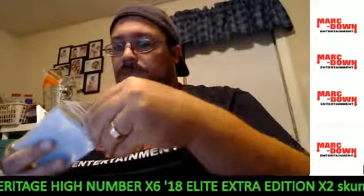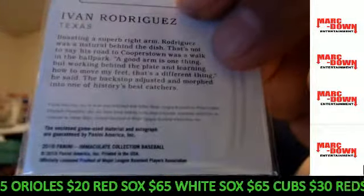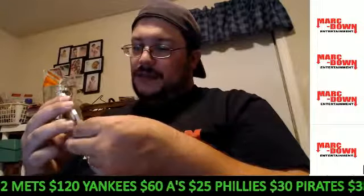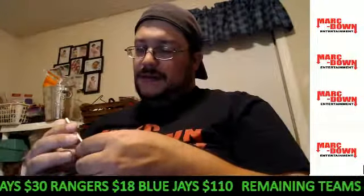Get sleeved up. And based on the looks of it, yep, game used. So that don't hurt either. So game used, not just player worn. That's always a plus. So I like the Pudge Rodriguez and I like the McNeil tag. Those are both cool. So we got anything else going?